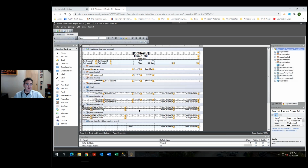And the reason I made a copy of it is we're not going to let you edit existing reports and possibly break them. So if you've never worked with a report designer before, the last thing we want you to do is break an actual report that you rely on for data. So that's why you make a copy of an existing report, then you can edit that copy to your heart's content, especially if you've never designed a report in a report designer before.